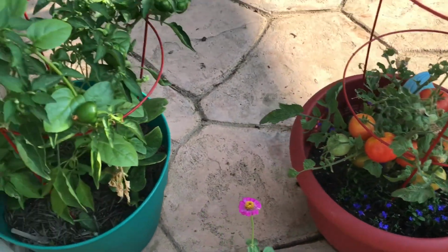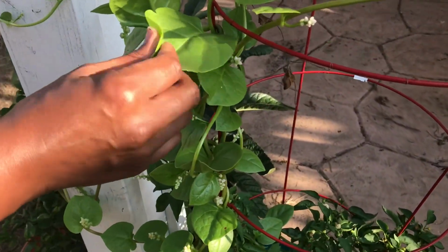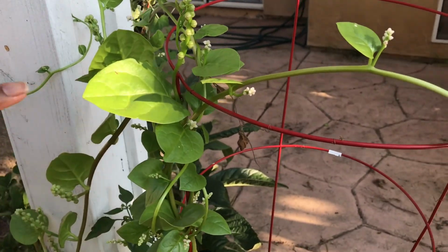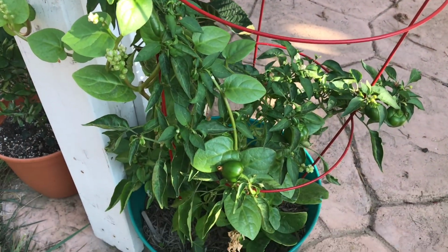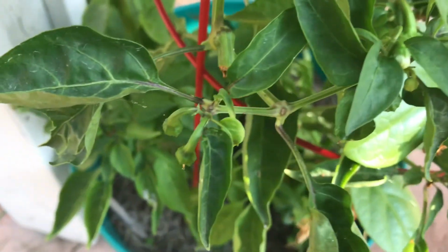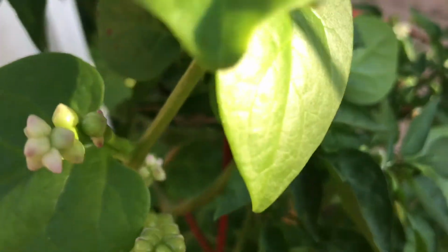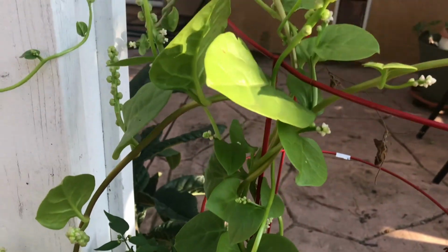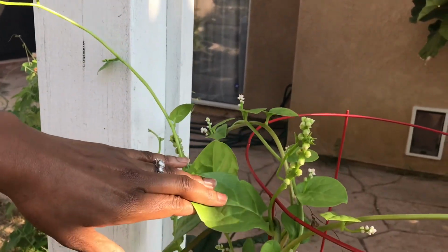Next up, guys, we have the Malabar Spinach, which I think I've told you guys is a really hardy, heat tolerant spinach. So it's a spinach that, as far as I know, comes from Southeast Asia, and it's very heat tolerant, unlike the normal spinach that we're used to getting in our grocery store. I have not had any success growing that type of spinach in the summer because it's just too hot. But this type of spinach will grow prolifically. I mean, look, can you see? Look at these vines. This is amazing. This spinach loves the heat.